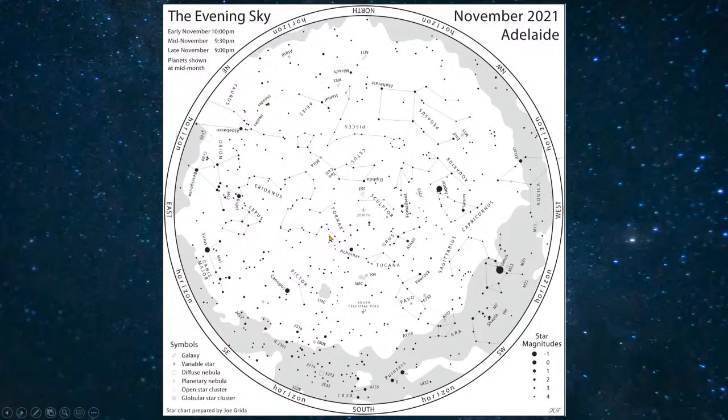Overhead, we've got now Achernar shining brightly. I always use Achernar and Altair at the moment as my two alignment stars for my telescope. Of course, in another month or so, Altair would have set below the horizon, so I'll have to find another star to help me align my telescope.